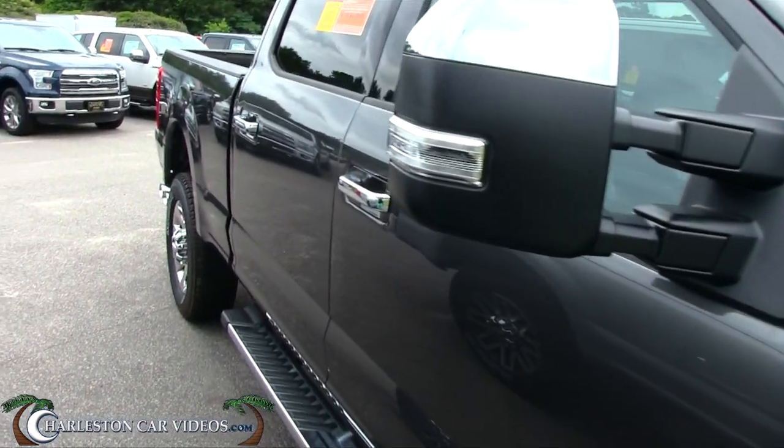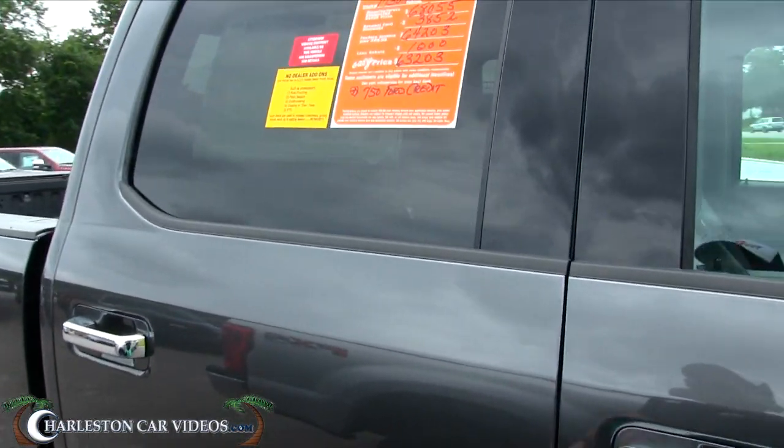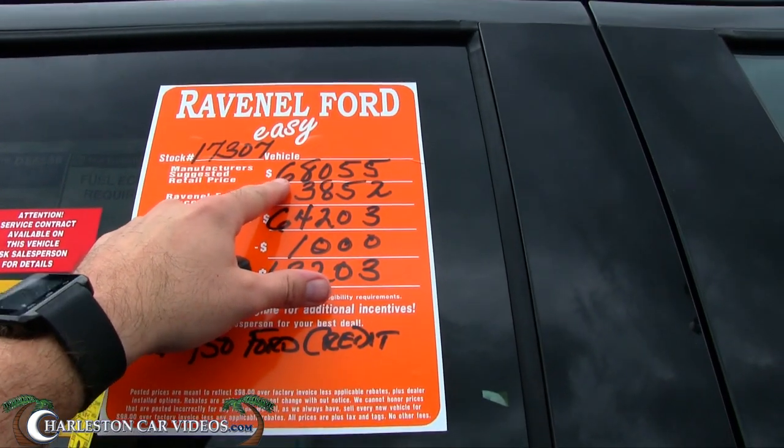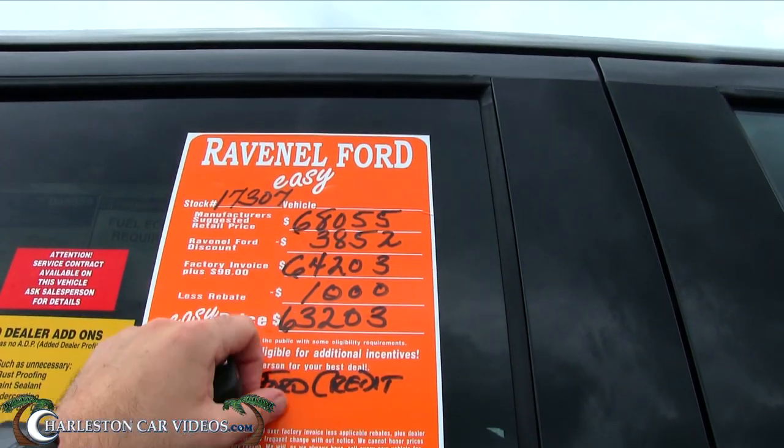Anyways, full four-door in size, looking good. Let's get on with it and take a look at this price here. So how we do it at Ravenel Ford, $68,055 is the MSRP, the suggested retail on the truck.